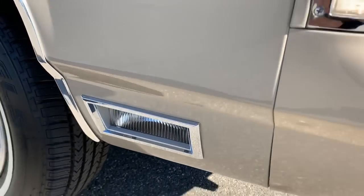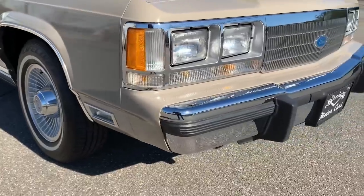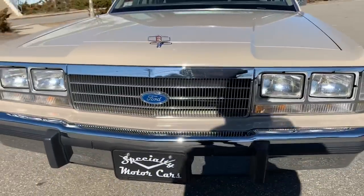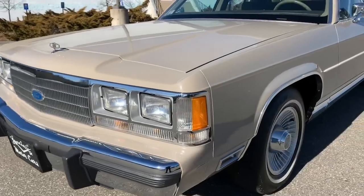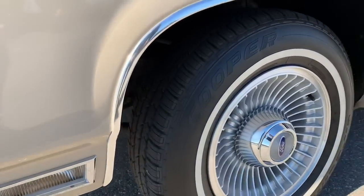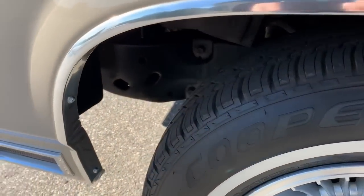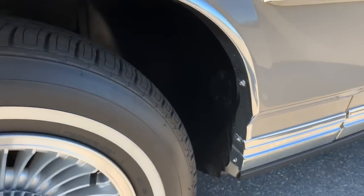It's also got chrome trim surrounds around the wheel wells, around those cornering lamps, all in beautiful shape. The rub strip on the bumper. Sorry about my shadow there. Bring it down the driver's side here. See how nice the chrome is. Turbine wheels. Tires were replaced in 2016. A beautiful set of Coopers. Cooper Lifeliner tires, so the tires are in great shape.